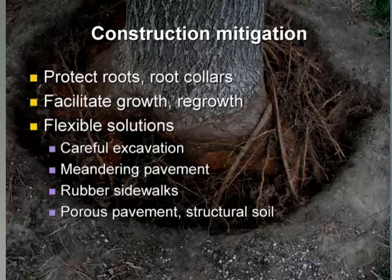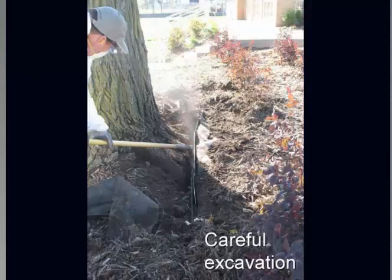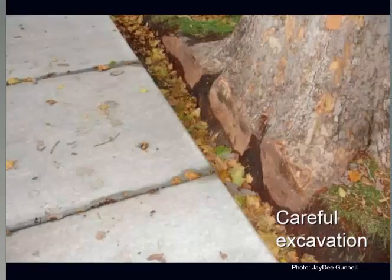In construction mitigation, just protect roots and root collars. Facilitate growth and regrowth when you know roots are going to be hurt. Make sure there's enough effective soil volume left for the tree to root into after the construction project. And then use solutions that are flexible and allow for saving root collars and roots, like using air spades to do excavations. This is at least good in that they cut these roots cleanly, but how much better would it have been to do something like that?